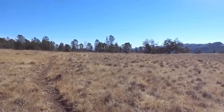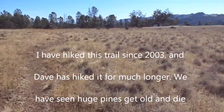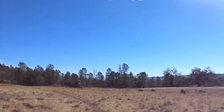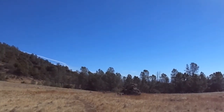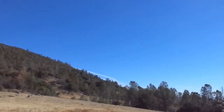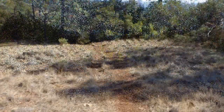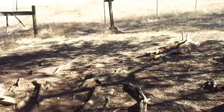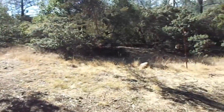On Dutra Flats camp. We have a super old history with this. This was one of the first hikes I think that you brought me on, Dave. Dutra Flats, all in one piece.